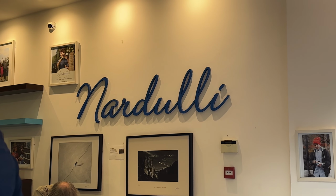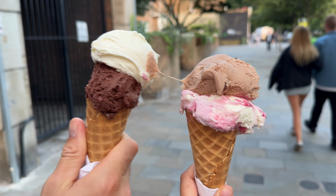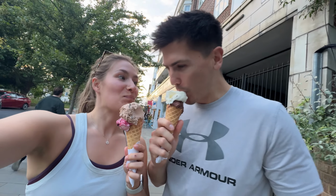Whenever I get ice cream, I get 2 scoops, one creamy and one fruity. They balance each other out and is so good. So I went for cherry and Ferrero Rocher. Henry, on the other hand, went for dark chocolate and after eight.